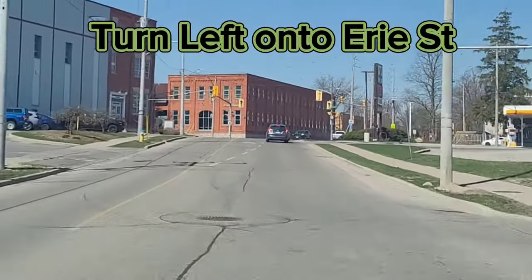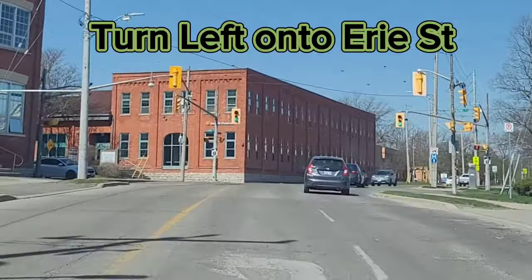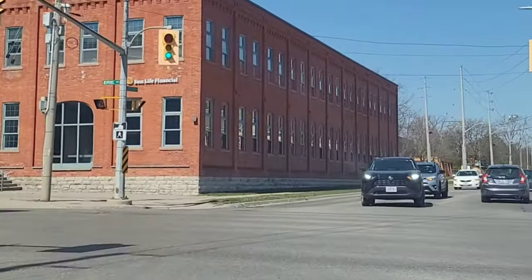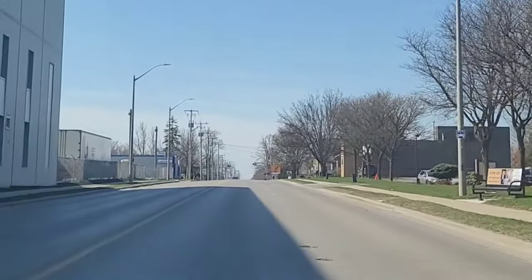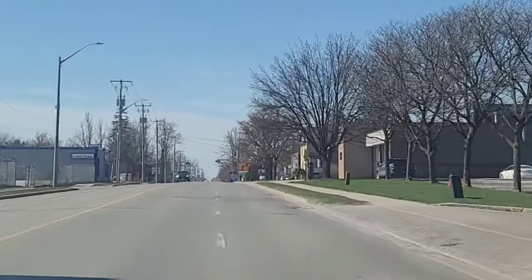Turn left onto Erie Street. Give left signal and check blind spot. Check left and right in the intersection. Change lane to right lane after completing left turn when it is safe.